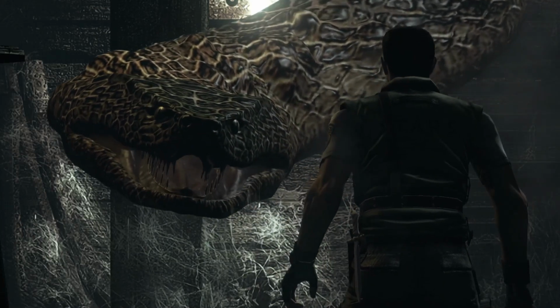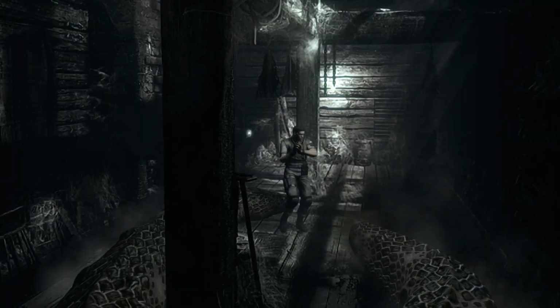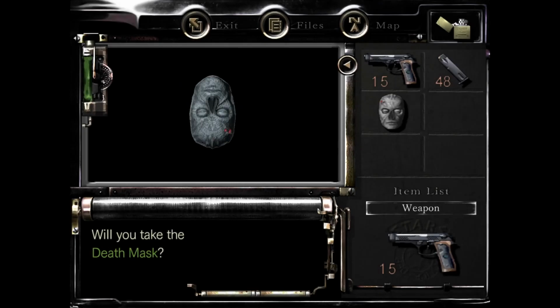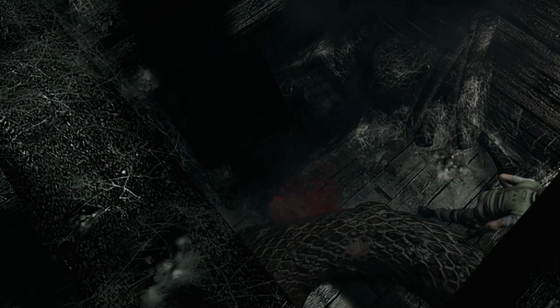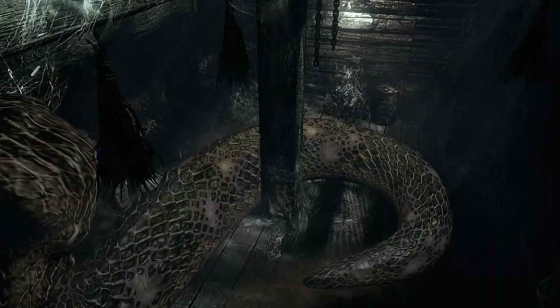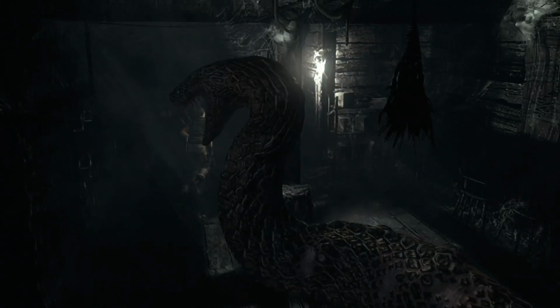Whoa! What is... Oh boy! Oh, there's something back there. We need that. Oh, that hurt. Oh, that hurt. Will you take the death mask? Okay. Oh, it bit my leg, but he's clutching his... Oh, shit. Oh, shit.